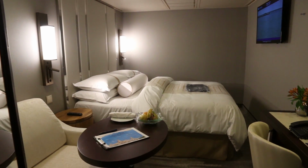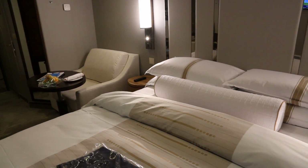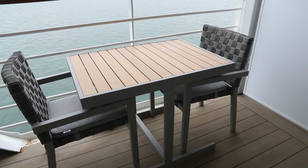This next one is probably a little bit frivolous, but if you're actually concerned by moving from an inside to a balcony or from a balcony to a suite, you're going to find it very difficult to go back.